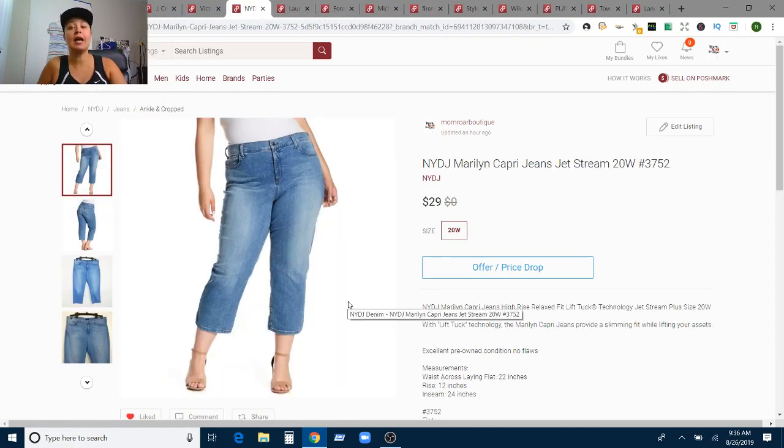Next up is NYDJ, Not Your Daughter's Jeans. This is the Maryland Capri. These are 20W, and I have these up for $29. I usually get about $20 to $25 for Not Your Daughter's jeans. There are probably a few that I've sold for less, but usually they're a pretty solid $20 sale.